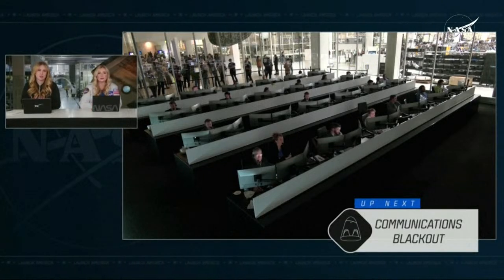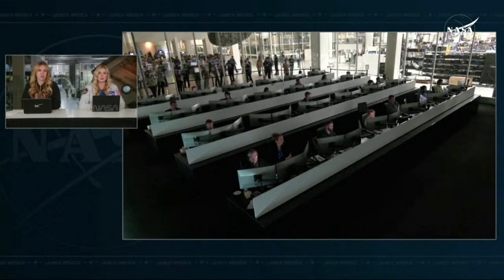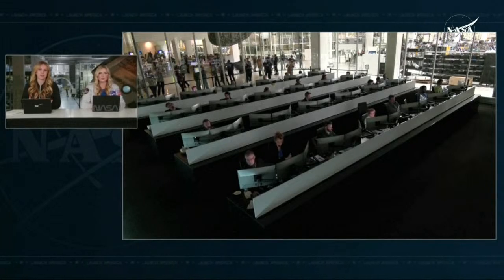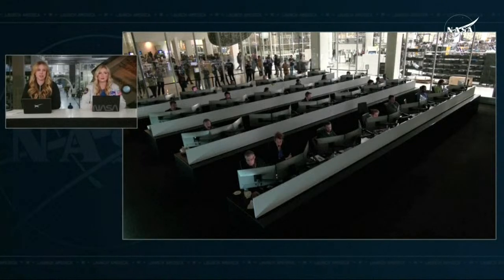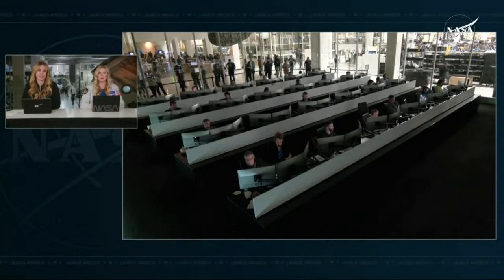As we said before, everything continues to look good for the return of the Crew 9 team. We are about to go into that period of loss of signal. Once we get views of the crew inside the capsule, once again, we will be sure to bring those to you. But that period of time is when plasma is building up on the exterior of the capsule, generating heat in excess of 3,500 degrees Fahrenheit.